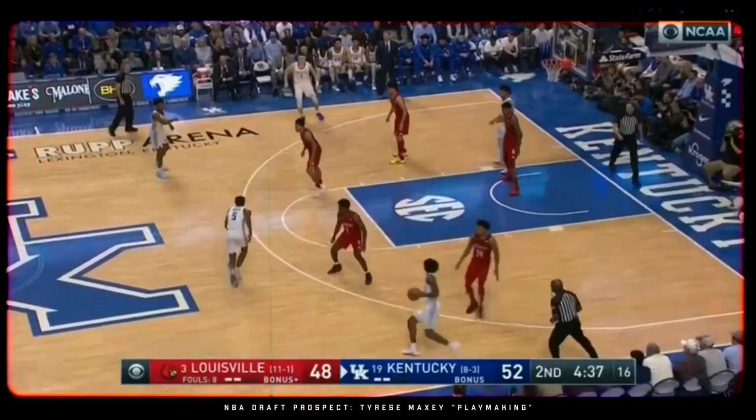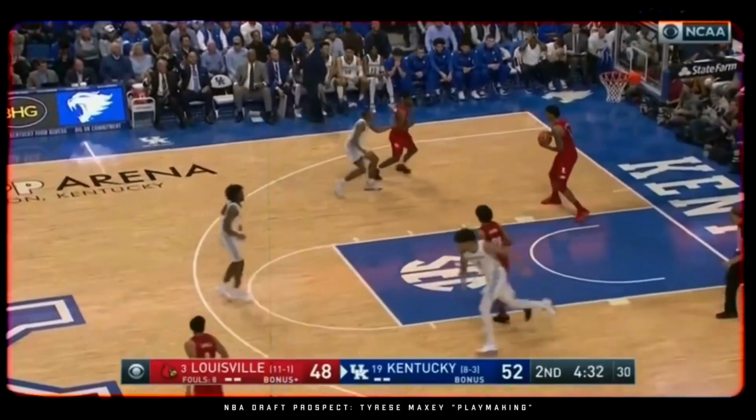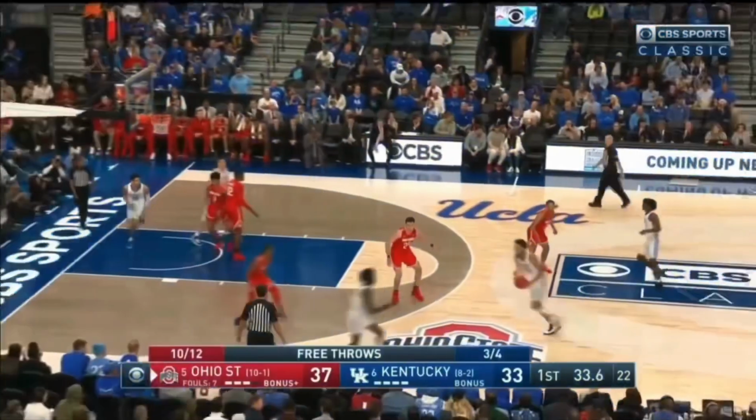Maxey wasn't terribly turnover prone, but this was a force to Richards when he had Quickley fading to the corner. Another misread here as he tries to will himself into the paint. Forcing the defense to worry about the kick will open those driving lanes for him.